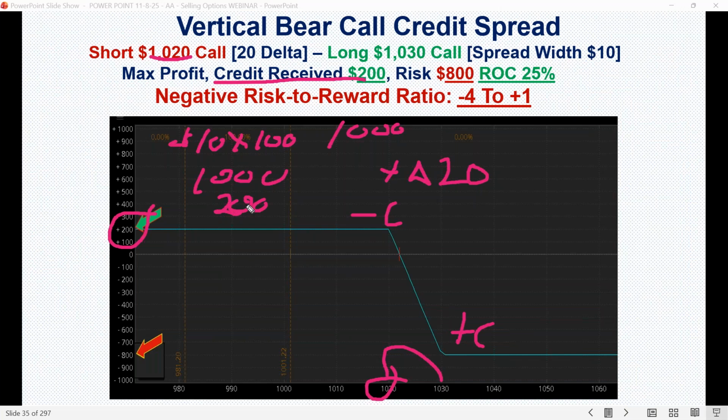But look at your risk. Your risk is the difference between the $1,000 wide spread and the premium you brought in, so your risk is $800. That's your margin you would have to put up. And if you keep that full $200 at expiration, that's a 25% return. So that's about what you get, 25 to 30% returns, on these credit spread type trade setups.